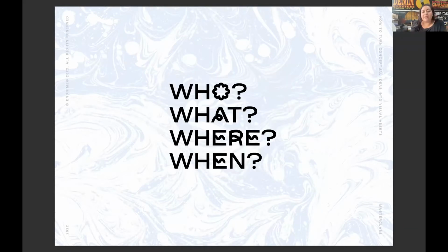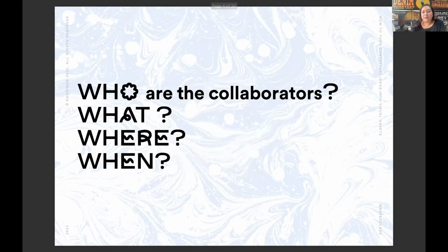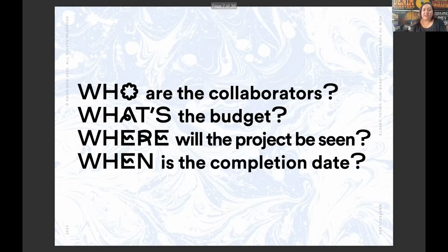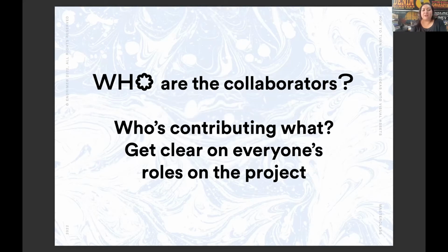And the first thing you need to ask is who, what, where, when. Who are the collaborators? What's the budget? Where will the project be seen? When is the completion date? So who are the collaborators? Who's contributing what? It's really important to get clear on everyone's roles on the project so that everyone knows what they're doing, and knows what the deliverables and expectations are. It's good to get that sorted up front.